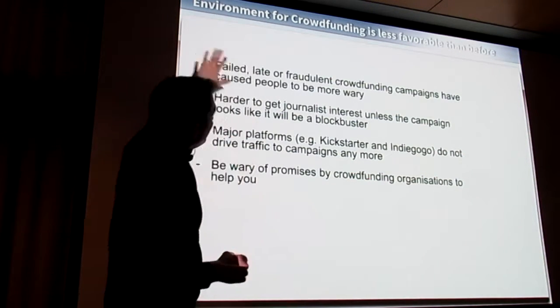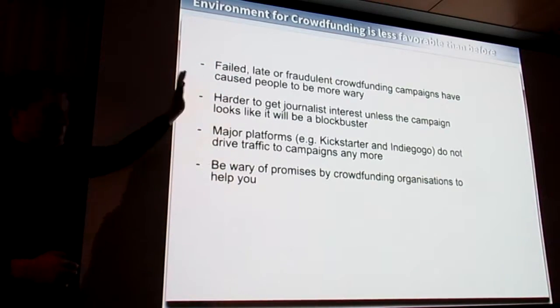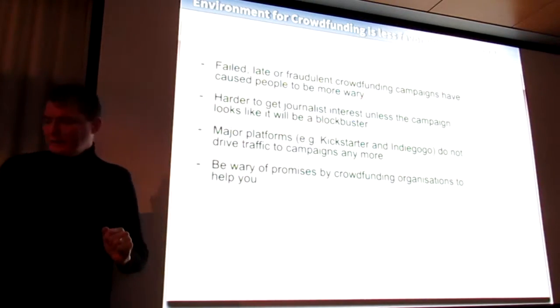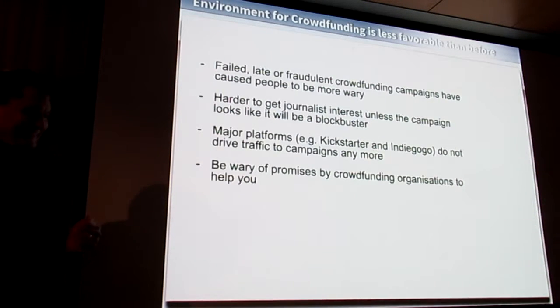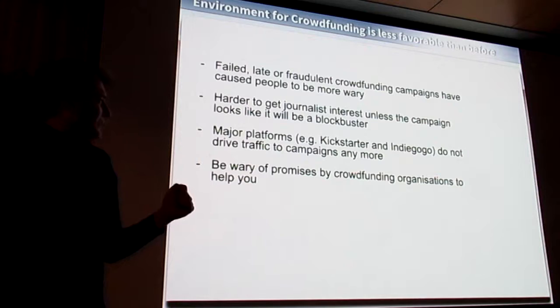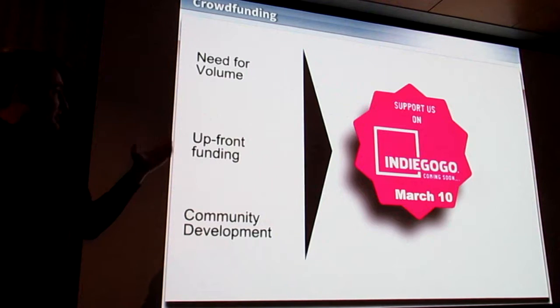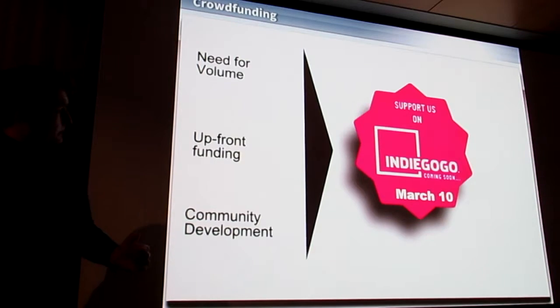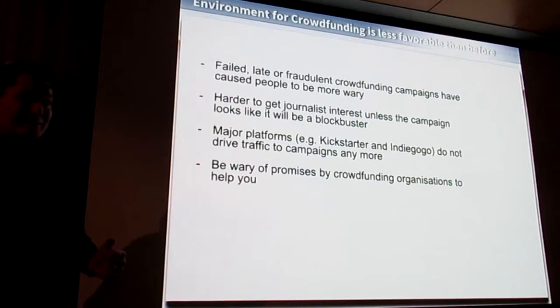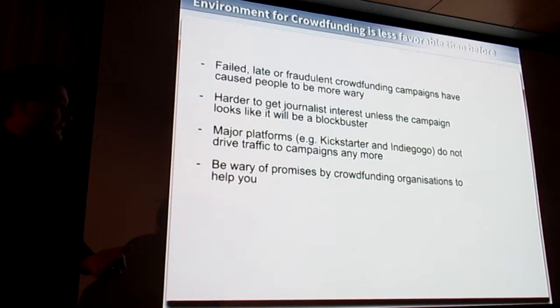So the environment is less favorable, but we still feel good about crowdfunding, and we are still excited by our campaign. It's going to happen on March 10th, for these reasons: the need for volume, upfront funding, and community development.